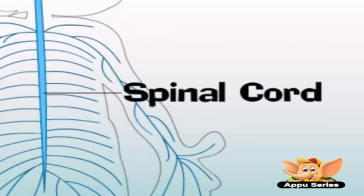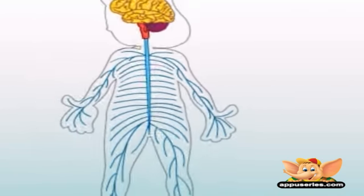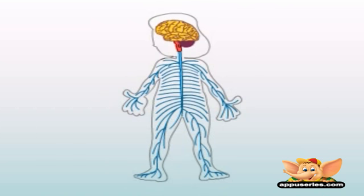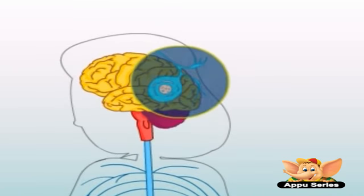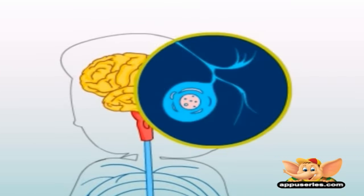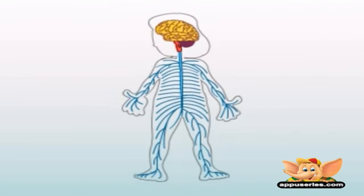The spinal cord, the nerves of your body. The brain communicates with the rest of the body through the spinal cord and the nerves. They tell the brain what is going on in the body at all times. This system also gives instructions to all parts of the body about what to do and when to do it. It is called the nervous system because it is made up of billions of nerve cells that can be found in the brain, which is the control center of the nervous system.